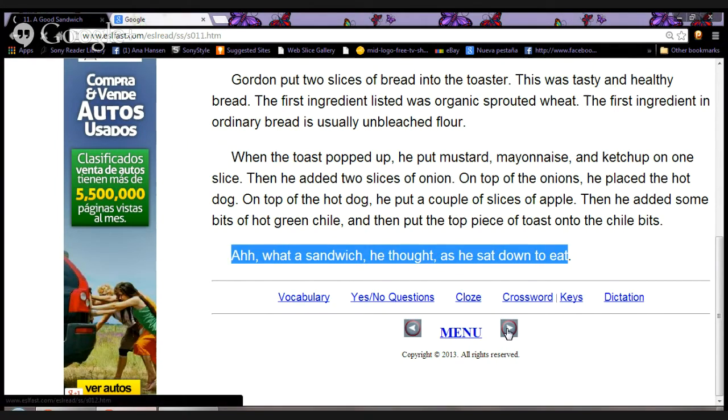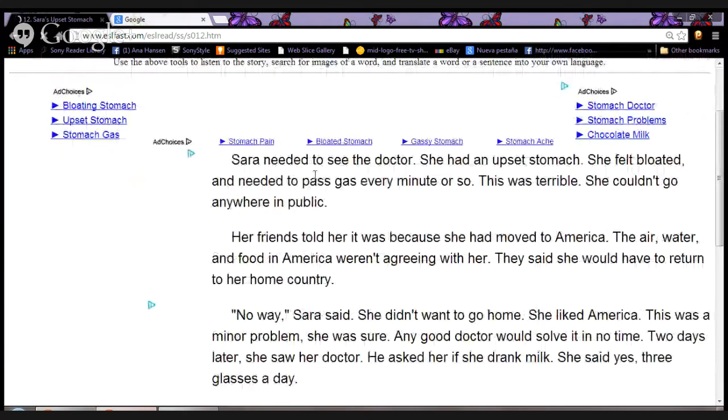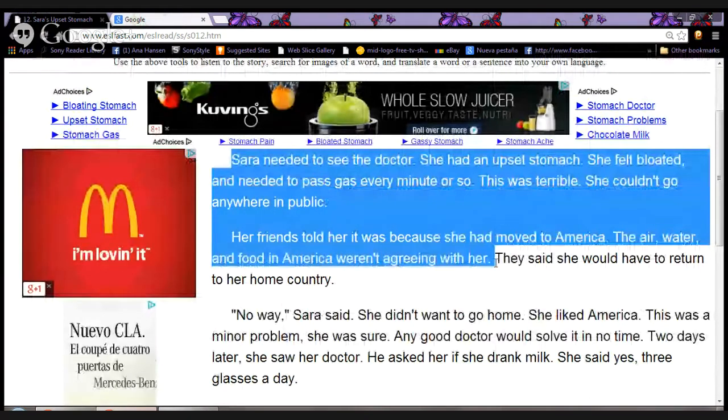Okay, let's go to our next story here, Trang. Continue here at she needed. Finish the paragraph here and read down to weren't agreeing with her, please. Sarah needed to see the doctor. She had an upset stomach. She felt bloated, and she needed to pass gas every minute or so. It was terrible. She couldn't go anywhere in public. Her friends told her it was because she had moved to America. The air, water, and food in America weren't agreeing with her.